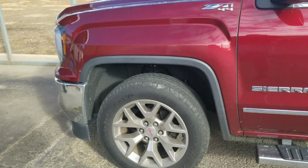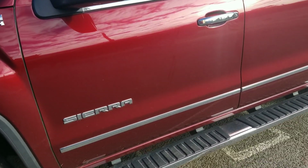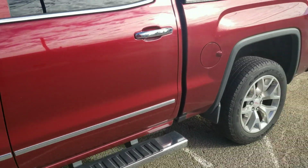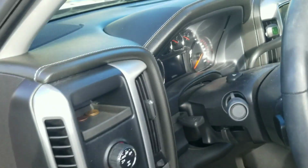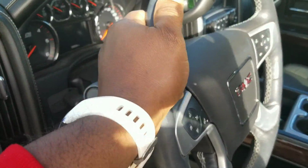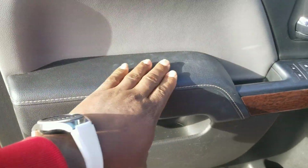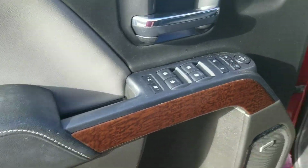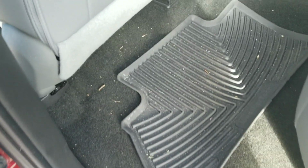This is the way it looks. Nice color on it. Inside, the steering wheel got all this stuff on it. On the rest, they cleaned it off. Dash got dust and stuff on it. Back ain't too bad.